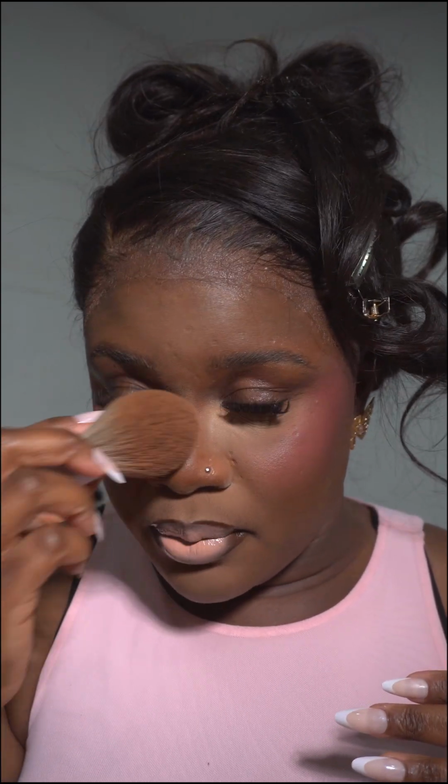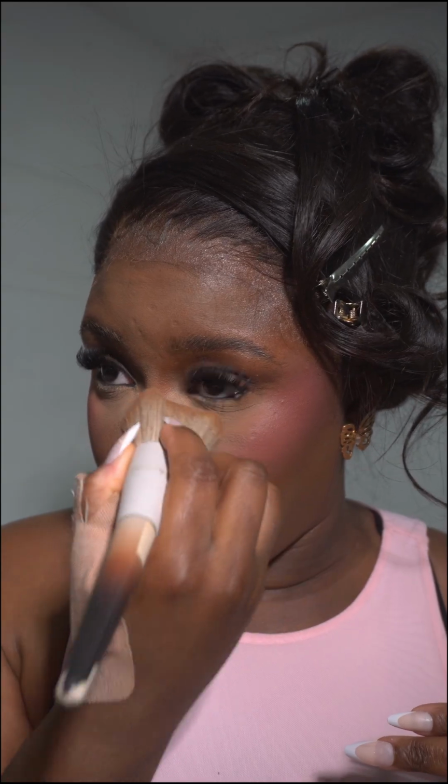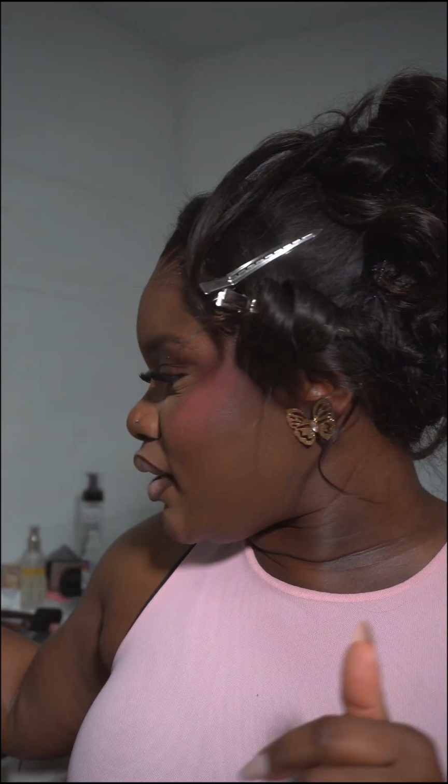I'm now going to wipe and dust off the excess powder that was under my eye for the longest time. I think that's the first time I baked in ages. I don't think I remember the last time I baked. I'm going in now with my Skin Mist Matte from Amari Code, and this is the one for oil control because my skin is oily.